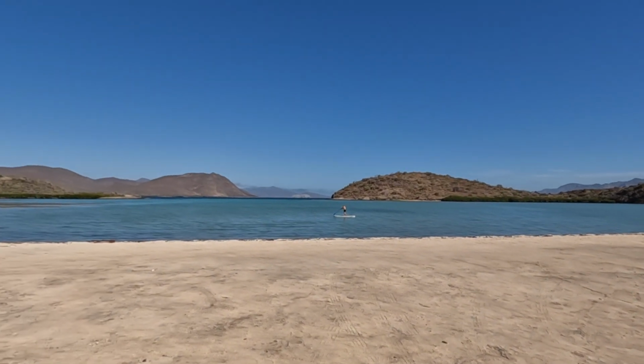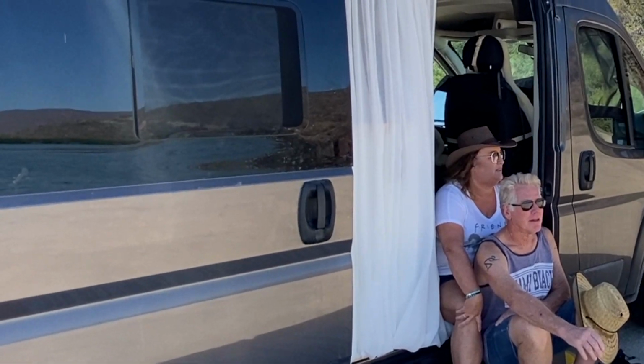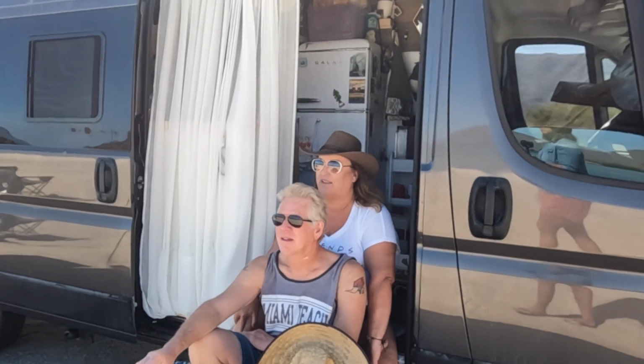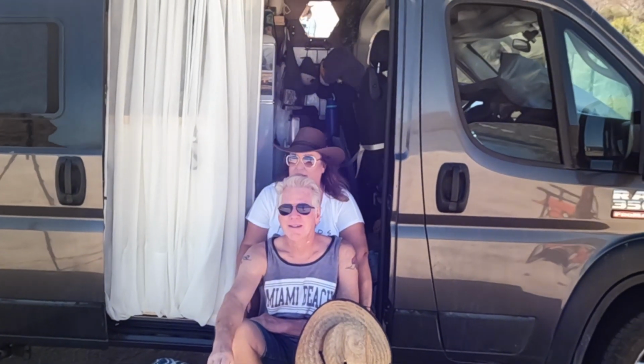Had no windows in the van. This is our view. We cut out 2 in the back, 1 on the side. That was not fun. Very scary. But I wouldn't not have these windows because it's nice to look out. But you definitely need the airflow when you're inside.